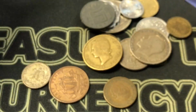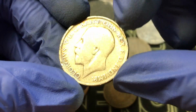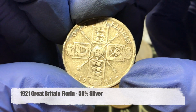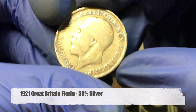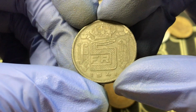An aluminum 1946 French coin, and then this one, this looks silver, and hopefully there's some toning that looks like it used to be beautiful, no longer is there. 1921 1 florin. I always forget if this is the Great British, or if it's Australian. I think that this is Great British, and I think 1921 is the first year that they did 50% silver. Could be wrong on that, but I know we got some silver, so that's good.